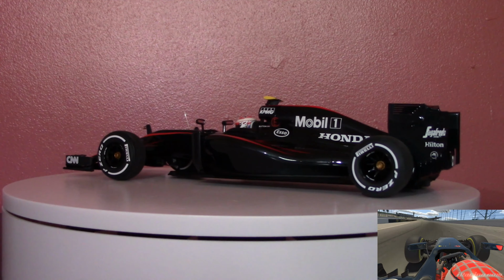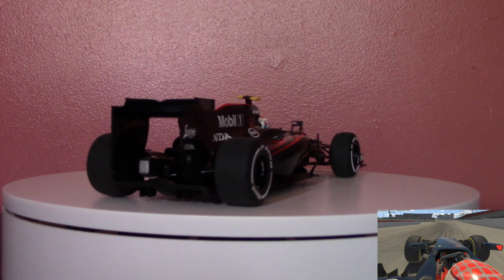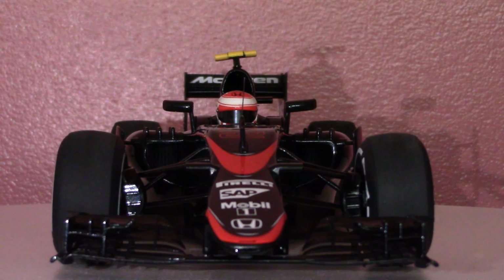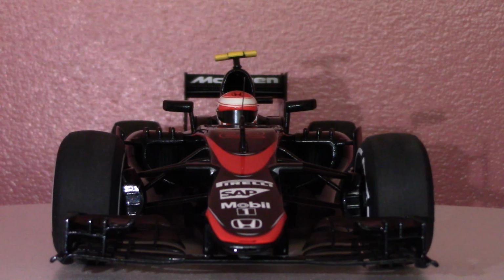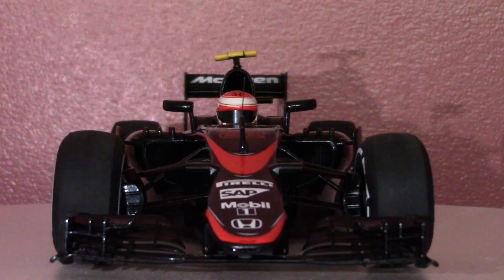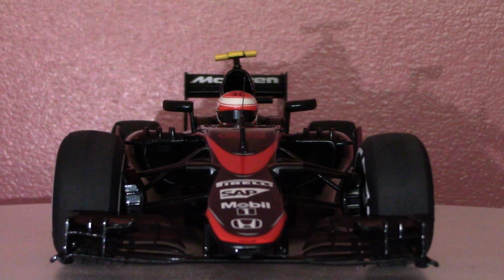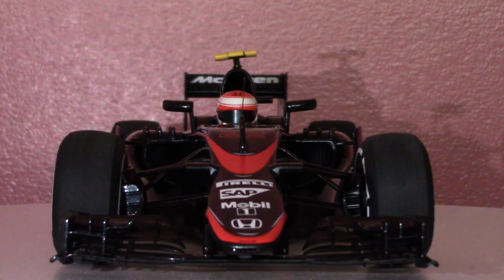Now let's take a look at what AutoArt have done in terms of this 1/18th scale MP430 for the sake of it being the model that it is. Now, as far as I go with my car collection and what I've seen and what I've had in the past and what I have presently, this model by AutoArt, it's only the second AutoArt that I have ever had, and it's only the second AutoArt that I've ever seen up close. The other AutoArt example in my collection happens to be a fictional car. It is the 2014 Red Bull X 2014 Concept, that series of cars designed by Adrian Newey for the Gran Turismo console video game series. And that model is actually very, very good.